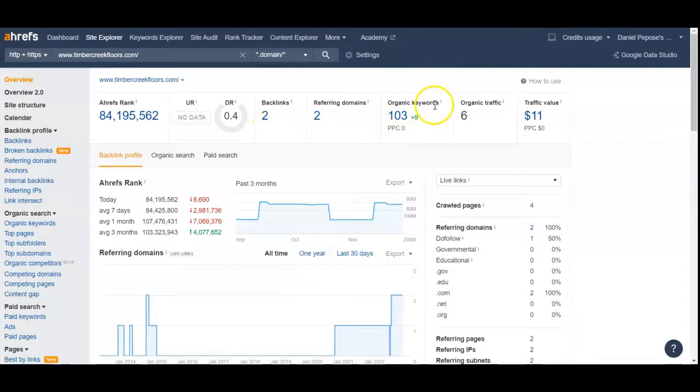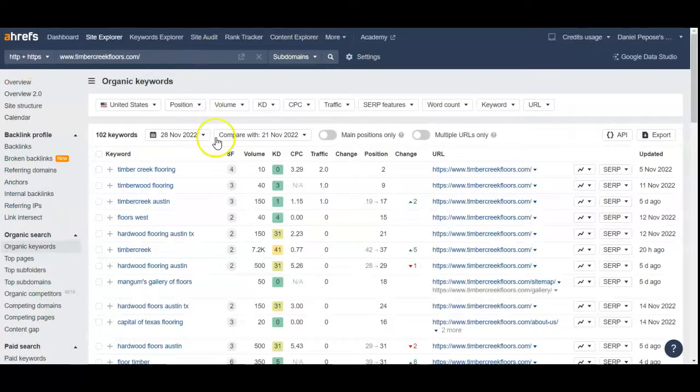Now, another thing they're looking for, as I said before, are those organic keywords, those buyer intent words that people are putting in to find your exact service. So let's check what your 103 keywords are. So if we take a look, a lot of these keywords, Timbercreek Flooring, Timberwood Flooring, these are all you. So that's why they're going to be ranking first, because you put them in your website and that's what Google is ranking you for. So that's why you're not really getting much from them.